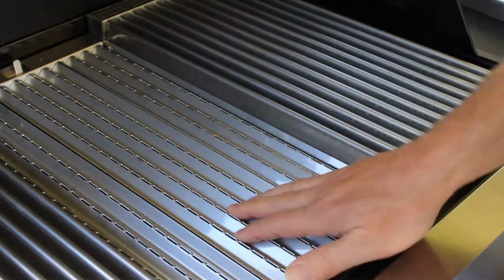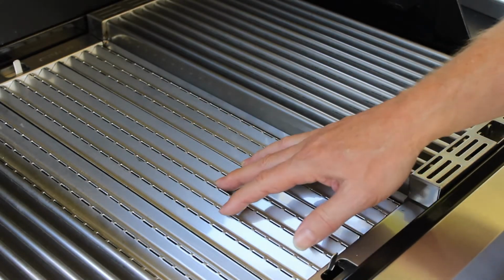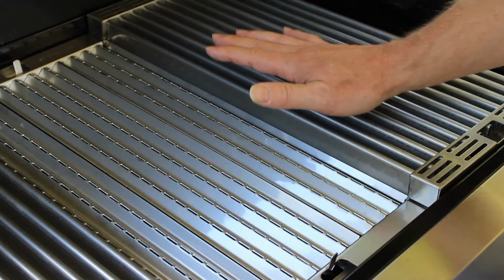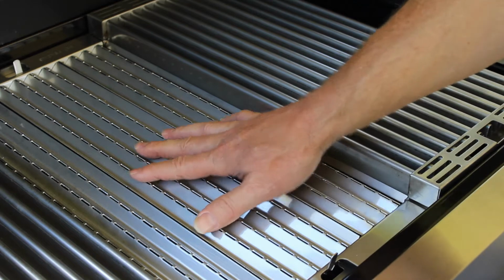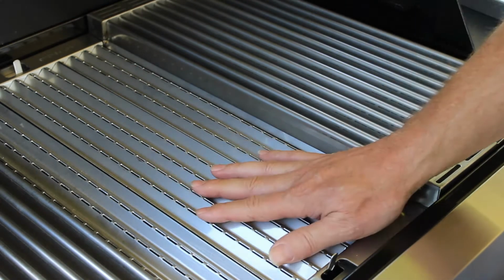These get extremely hot, and they give off the infrared. And these are grooves, kind of like the flavorizer bars in the Weber Genesis. So no flare-ups with this. The grease does not directly hit the burners or the flames. They get evaporated as soon as they hit this.